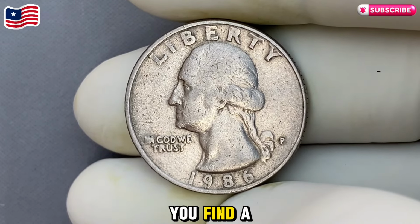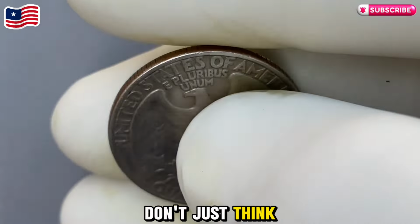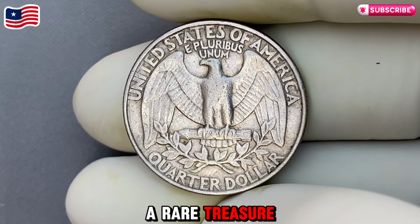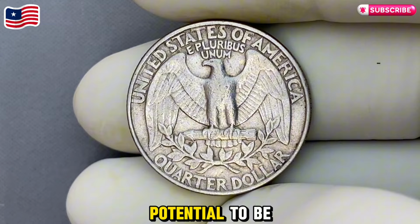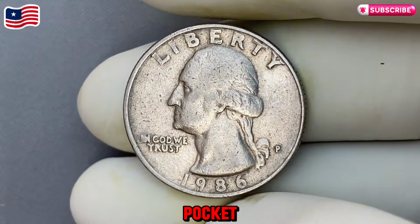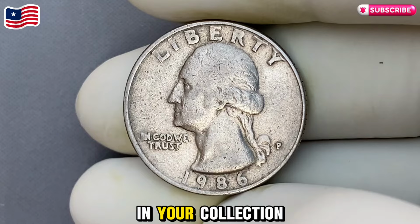So next time you find a 1986 quarter, don't just think of it as loose change. Think about the possibility that you might be holding a rare treasure with an amazing history and the potential to be worth thousands. Your next lucky coin could be right in your pocket or tucked away in your collection, just waiting to be discovered.